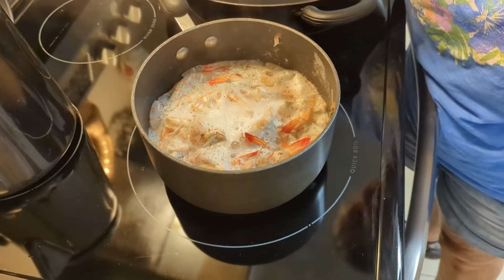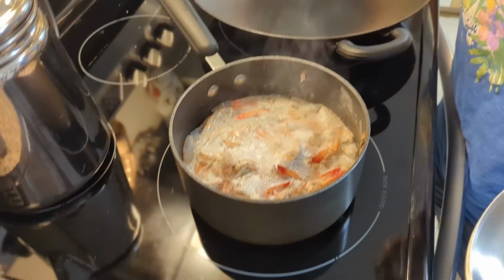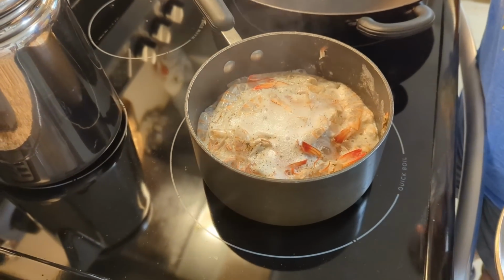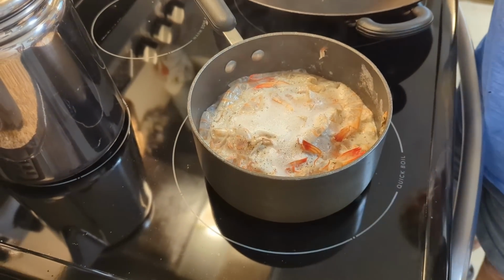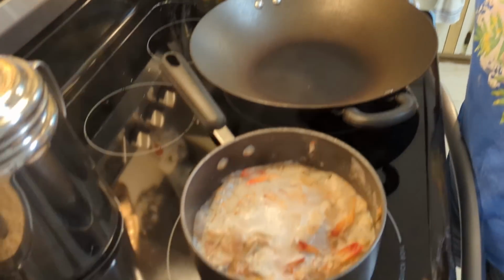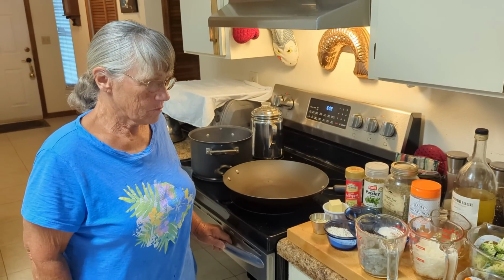What are we cooking, about a pound of those shrimp? Yeah, this recipe takes a pound. And then what I do is I'll turn the burner off, leave the lid on there, and then prepare the vegetables and everything and let it sit there until you're ready to strain the stock. So Joyce, how do you make this shrimp and broccoli?